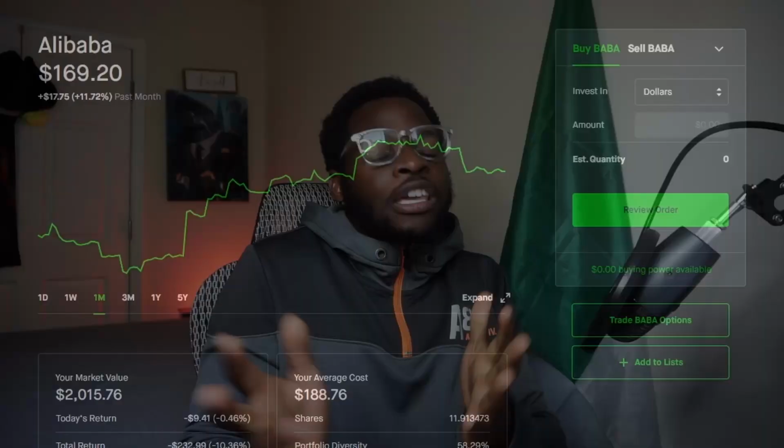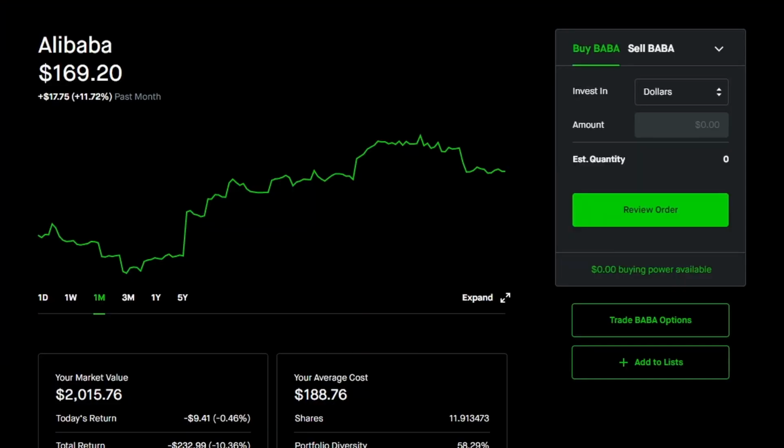However, in the last month, the thing has given us a little bit more action. It's been like, you know what, I like y'all, so I'm going to let y'all have some of this money back. It's been up about 11%, which is pretty good for us to see. I'm like, it's cool. It's cool.